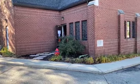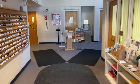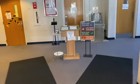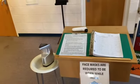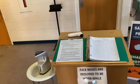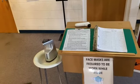If you have not pre-registered, we ask that you use the main entrance over here. When you come in this main entrance, you'll notice the kiosk right in the middle of the hallway with the place where you can sign in. If you have pre-registered, you don't need to sign in. You just check in with the usher. They'll ask you if you completed the questionnaire. You'll say yes, and they'll see that your name is on the list, and you'll go right into church.